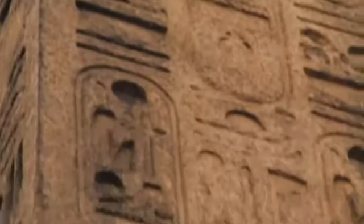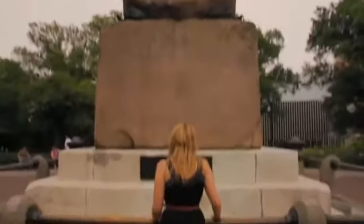Check this out, Cleopatra's Needle. That's right, this is straight out of Egypt. It's a red granite obelisk. It was sculpted around 1450 BCE by Pharaoh Thutmose III. The hieroglyphics were inscribed about 200 years later by Pharaoh Ramses II to glorify his military victories. The obelisk arrived in New York in July of 1880.